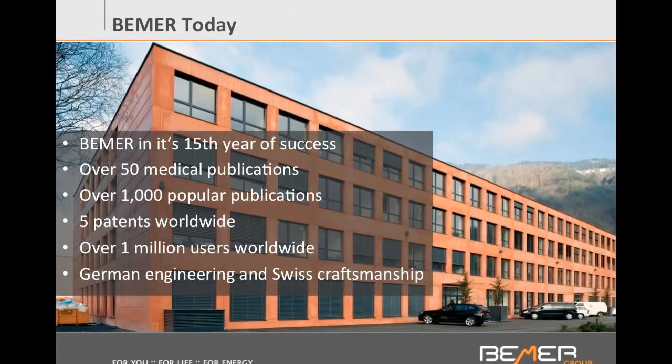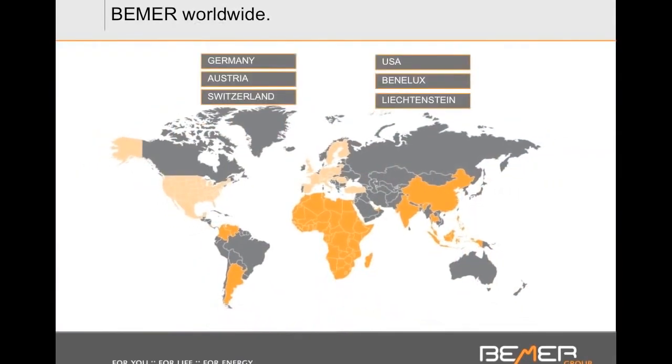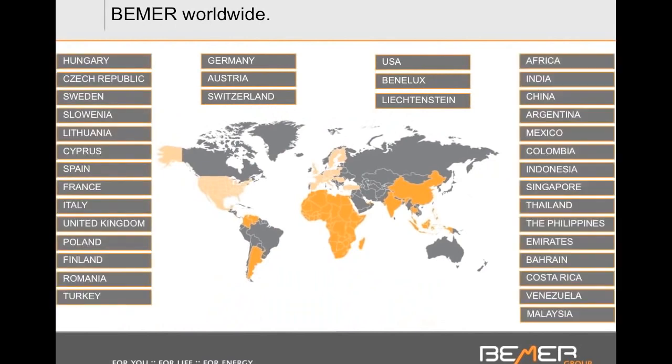BEMER comes from Liechtenstein. It is German engineering and Swiss craftsmanship, which really makes it one of the best combinations in the world. BEMER's been around for 15 years. We have over 50 medical publications, and these medical publications are all specifically on the BEMER, not just quoting other research. We have 5 patents and over 1 million users worldwide. BEMER can be found in 48 countries now. It's available around the world.